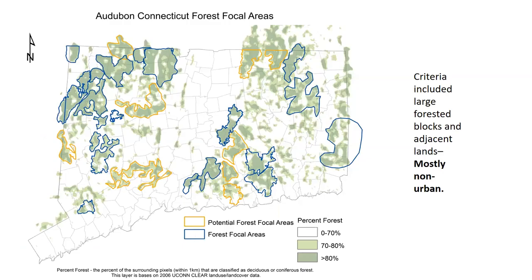So here are the forest focal areas on a percent cover forest focal area map. And I'd like to just point out where the Lyme Forest Block is, right here near the coast, just to the right of this yellow area. And you can see that there are forest focal areas in the northeastern corner and in the northwestern corner, as well as in that lower Connecticut Valley area. If I showed you a map of the state's important bird areas, you would see a lot of overlap.